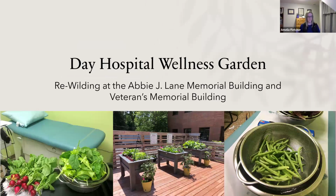These are just a few snapshots of our bounty from the Wellness Garden, and also a few snaps from the Wellness Garden itself. The Wellness Garden is located on a public patio between the Abbie J. Lane Memorial Building and the Veterans Memorial Building at the QE2 Health Sciences Centre. So if you ever find yourself in the neighborhood, you can pop by and check it out for yourself.